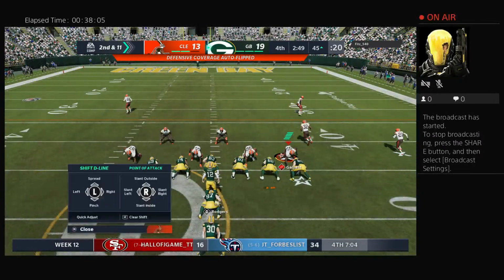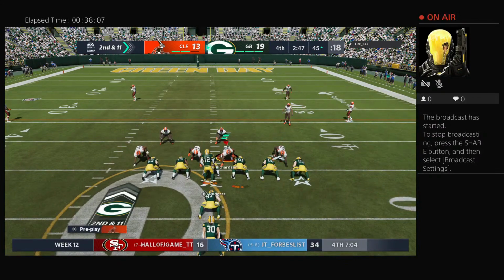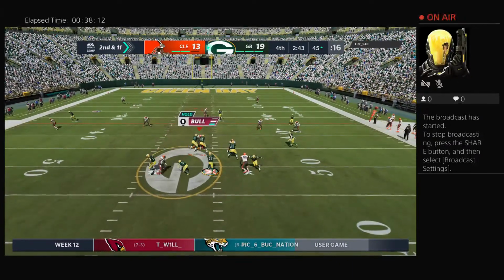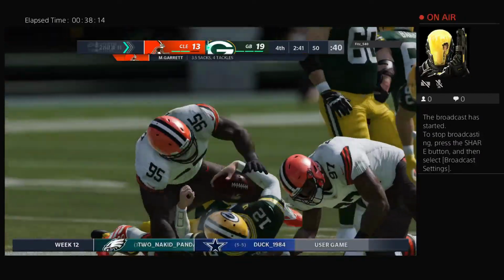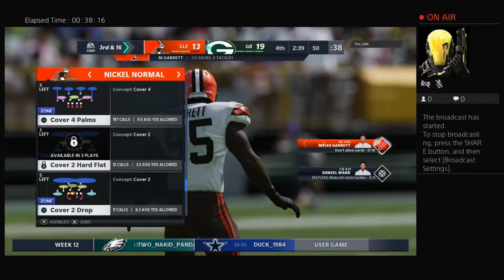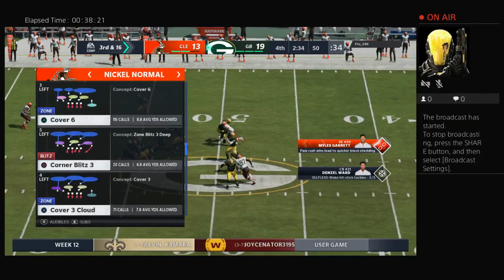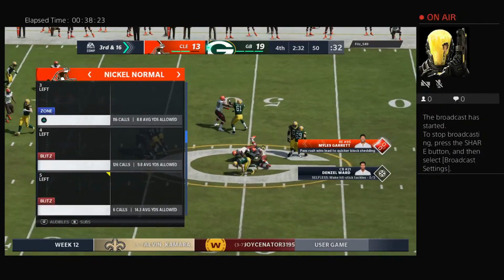Clock continuing to run. They'll probably wind this all the way before snapping it on 2nd down. Now Rodgers. And he's going to be sacked. They sack him back right at the midfield stripe. Myles Garrett in there to get him. Sack number 14 for him on the year.